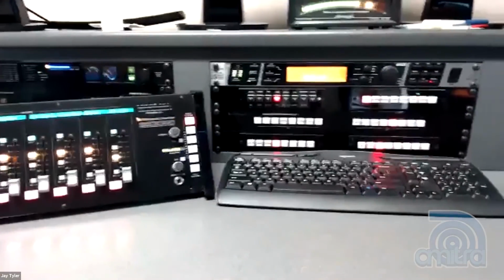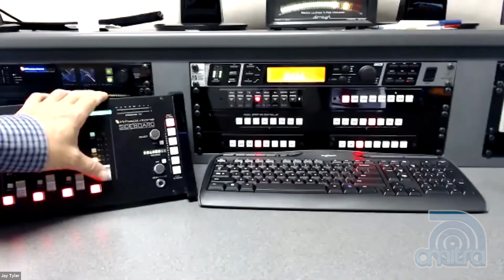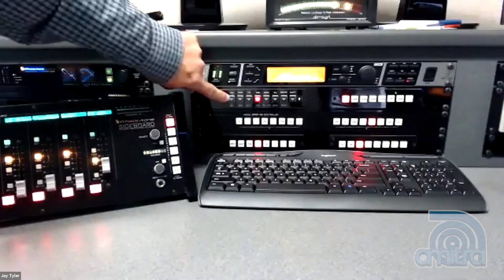And then we come over here to our control center. Y en este control, and what this has the ability to do is to listen to audio and switch formats.